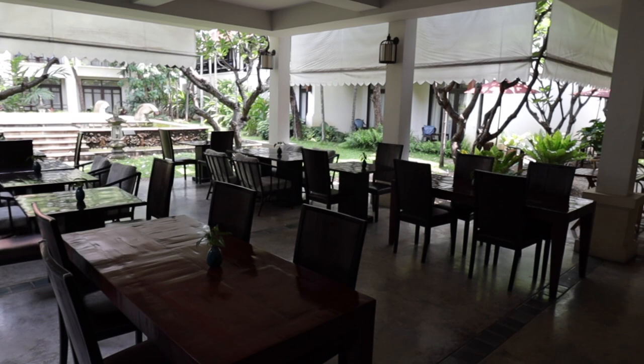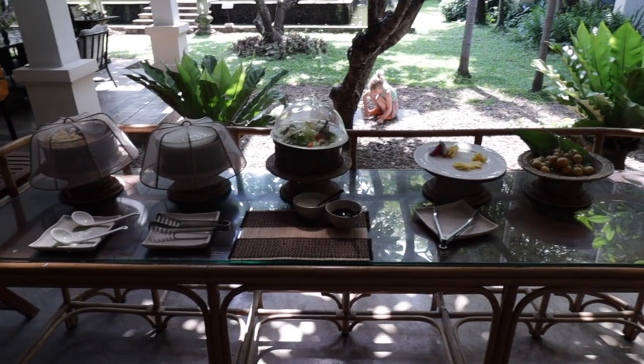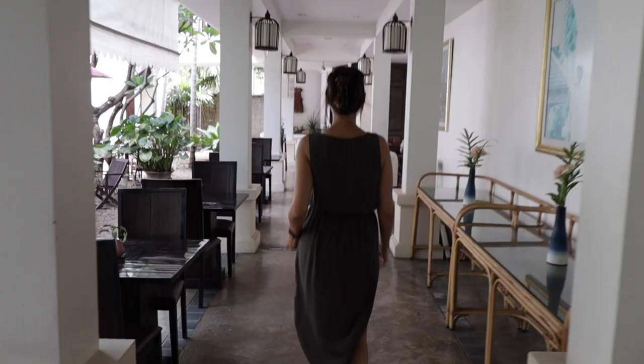Not to have breakfast with our package. We find that we eat way too much and we get way too full too quickly, and then we just don't eat for the rest of the day. So, and we want to enjoy the Thai food. So this is the breakfast room. Dining area over here to the left, and this is where they serve the food. This is all the buffet station here. Teas, coffees, toast, continental breakfasts, just your typical breakfast.